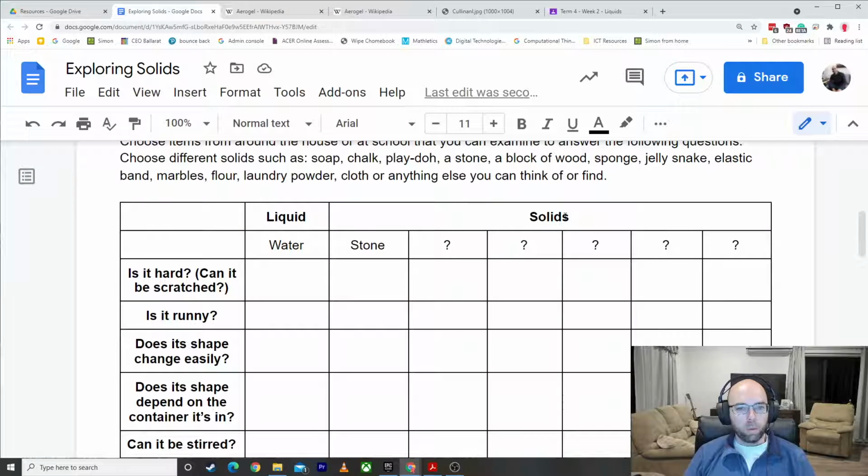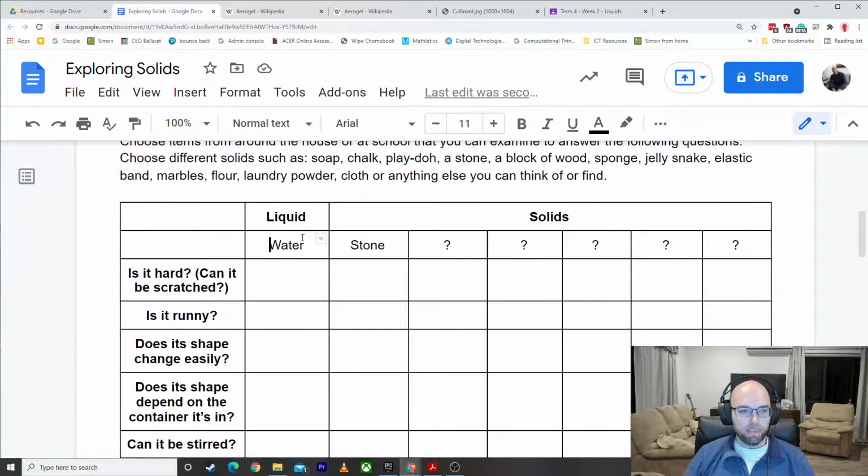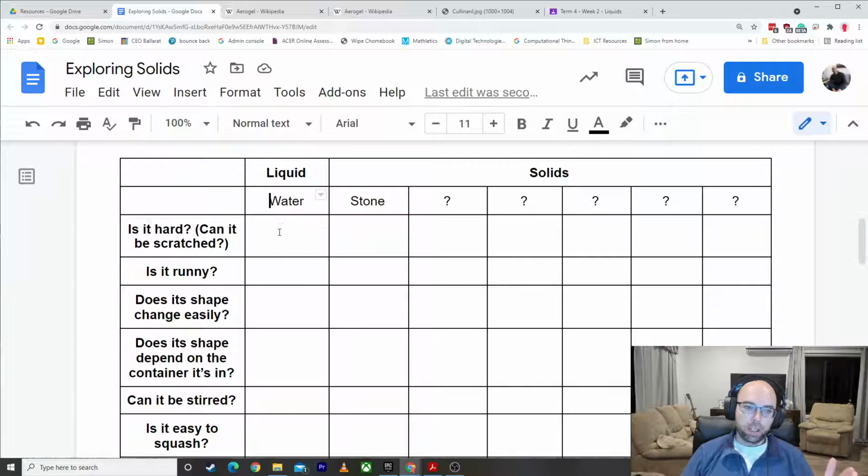I've got this grid already made up for you, and I've already got 2 written in. Water, which is a liquid, and then I've put in stone. That's our first solid. We're going to fill all of these with solids. You get to choose which solids you put here, depending on what you have at your house. Let me give you an example of how this works. All you do is go down and just say yes or no. You can just put Y or N.